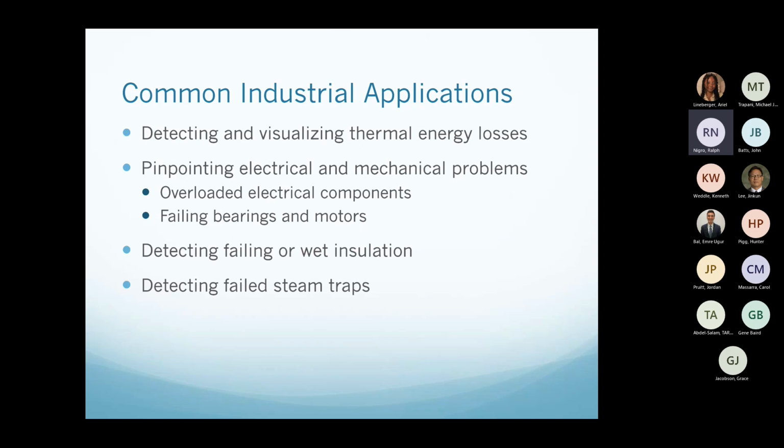Mechanically, it can detect failing bearings and motors by looking at temperatures. You can detect failing or wet insulation. You can detect failed steam traps. So they have a variety of uses that make them well worth it. Next slide.